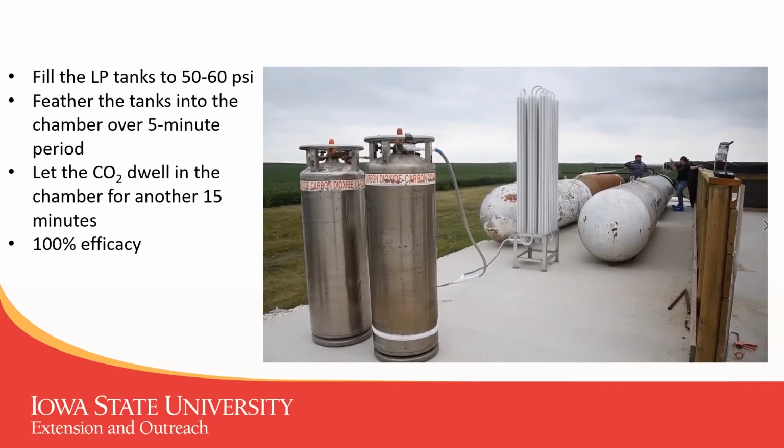Generally, it takes about 20 to 25 minutes to fill those LP tanks coming off those liquid CO2 tanks. We fill them up to about 50 to 60 pounds per square inch. And then once we get them filled, we go ahead and load the pigs into the chambers. Then we slowly feather in that gas from the LP tanks, about 10 to 12 PSI per minute over a 5-minute period. We fill that chamber and then we let the CO2 in there for another 15 minutes after we fill it.